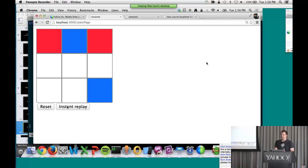This is the type of thing that is so difficult to do when you're tied to the browser, or when you don't embrace minimal mutable state in your application and really try to push that mutation out to the edges.